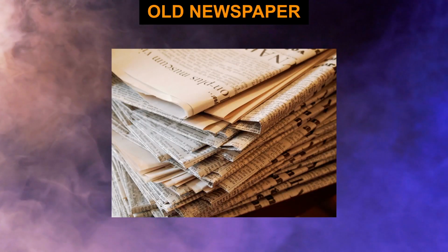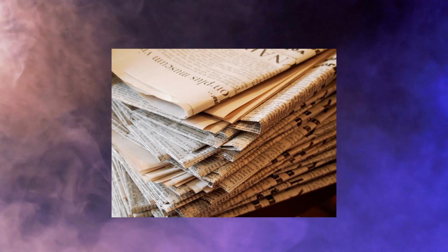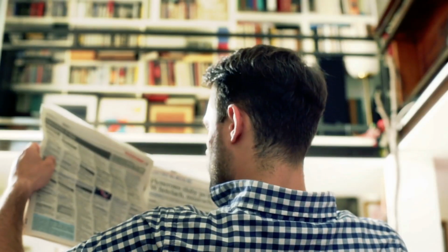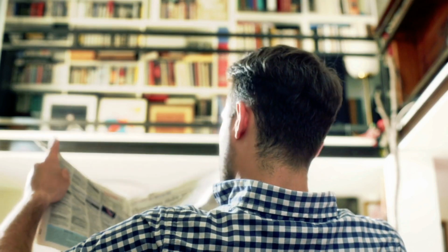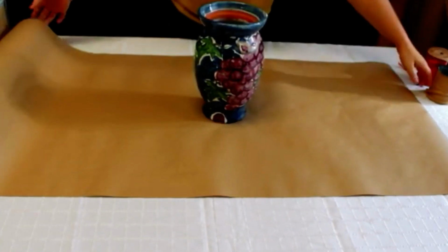Number 20. Old newspaper. While many believe that newspapers are a thing of the past, lots of people still prefer reading news on print media. If you're one of these people, you might want to keep your old newspapers for future use. Firstly, they're great for shipping items and wrapping gifts or delicate items.